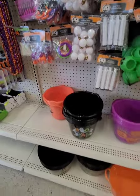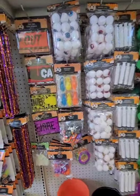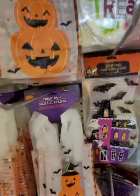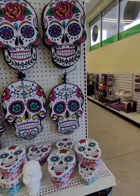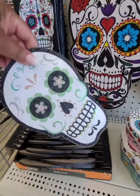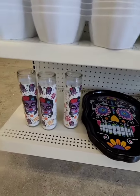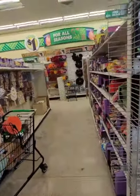Trick or treat pails. The same tchotchkes that they have out every year. And they have the trick-or-treat bags. Those are cute. And Day of the Dead items. Some I've showed you already. This is just a stand. Even crafts, platters, and candles. That's not my thing, but I'm sharing with you.